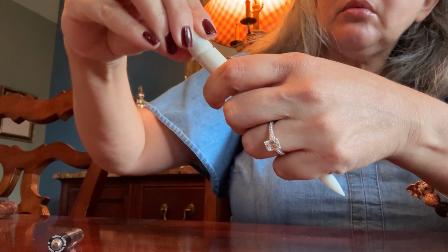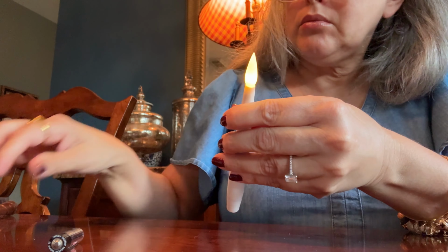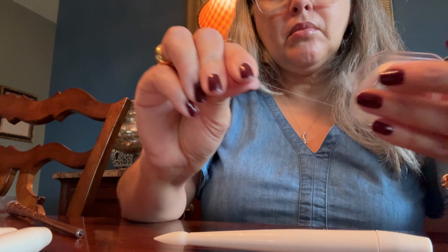It's just fun playing. Every morning my son comes downstairs and grabs that wand and starts turning them on and off. Sometimes I turn it on for him to come downstairs. So it's fun, but that went out beautifully.